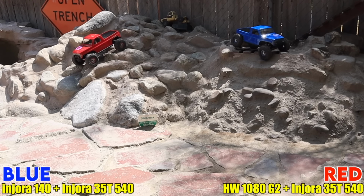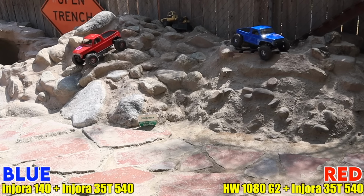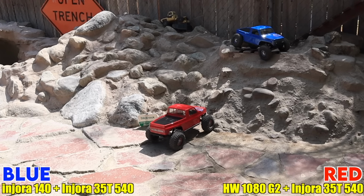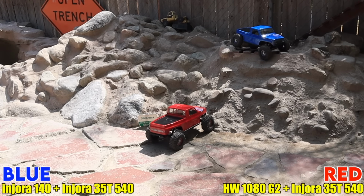Is it worth the extra, what are we looking at, $13, $14? Very nearly 50% more money for a 1080 G2 versus an Enjora 140. I don't know if it is. Based on other factors, I don't think the 1080 has been unseated as the benchmark. I think the G2 just slid right in where the G1 was previously and took over as the benchmark. Even if you're not using the added stuff, which I'm not, thankfully, bless them over at Hobby Wing for not nerfing the speed control, for not making the G2 a completely different animal than the G1.